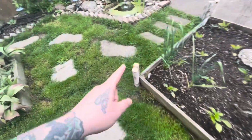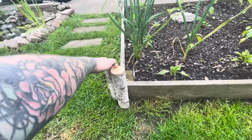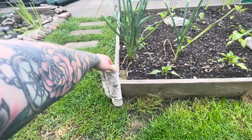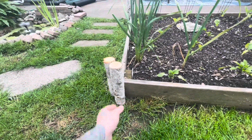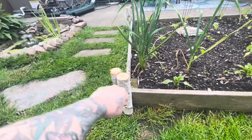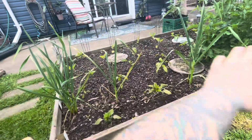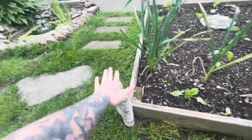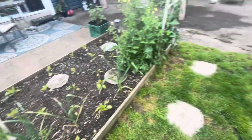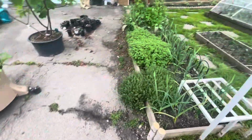I took some of these. My husband's dad gave us a bunch of these little birch pieces, and the other day I screwed them into the corners here because when I come around these corners, the hose actually goes into this garden bed and just cuts everything off the top. So this way this kind of catches the hose, and I put them in a few different spots around the garden that have been a problem with the hose before.